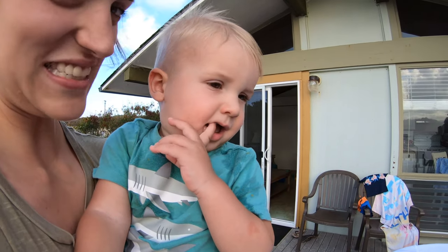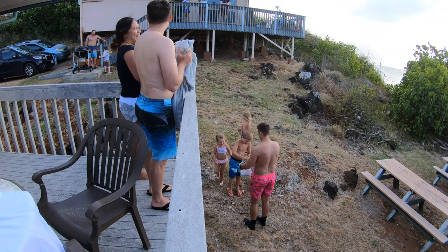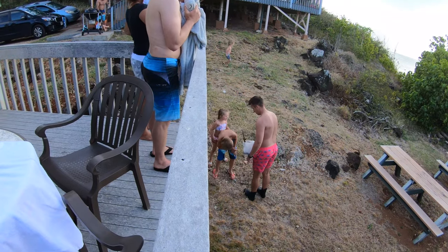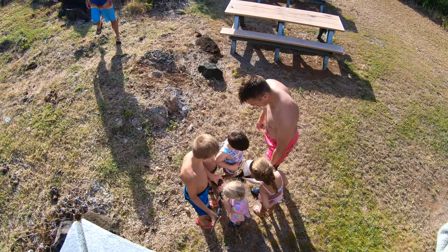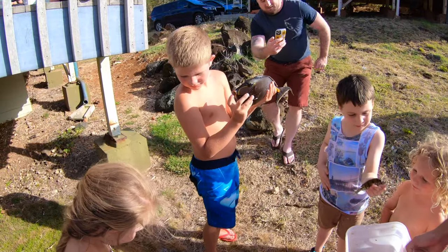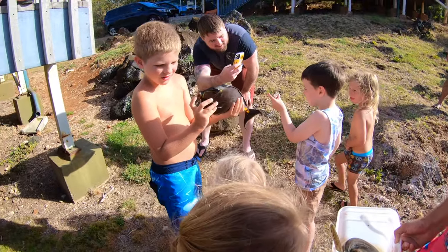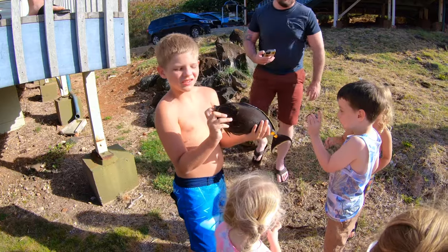Daddy brought us some fish, huh? Ooh, there's that big gar. These kids are super excited about it. I did get the big one. Keegan, say cheese. Wow. Say cheese. Yeah, I see. Wow, his mouth can open. Tasty ones. Those ones are really tasty.